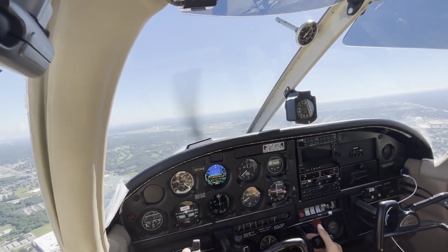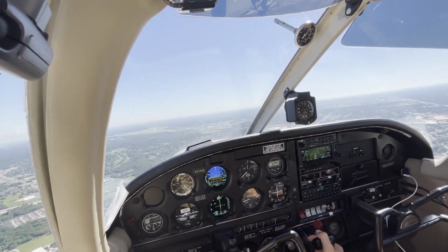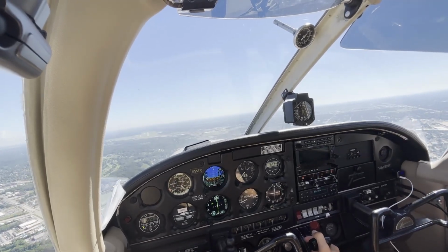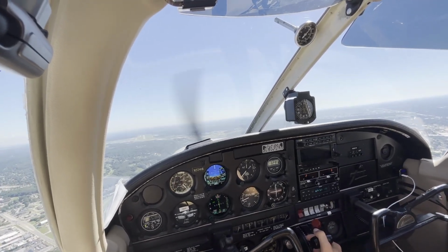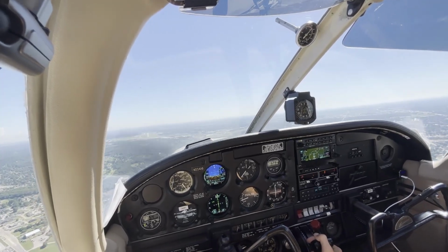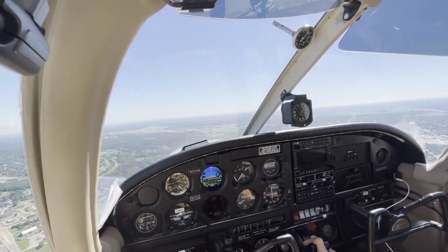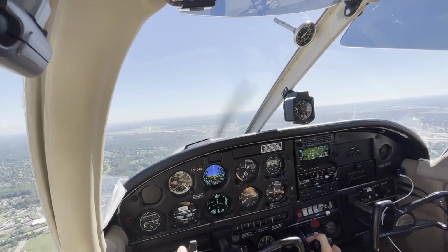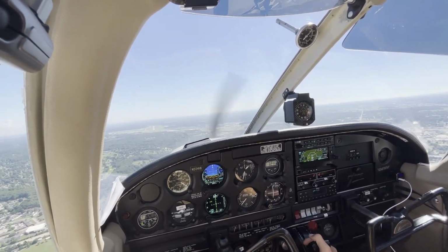Everything's good to go. They're going final 36, what they're doing. Yeah, they're landing, they're landing on 36. A little bit high. Go ahead and ride the glide slope now. We'll put that nose down too. Try and get a little more speed. We're only going 78. We should be going 90 across the ground.